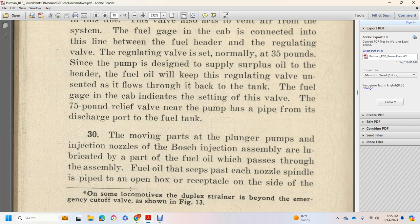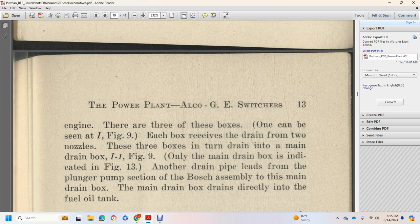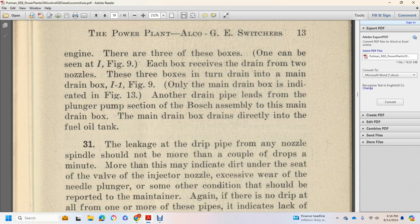30. Moving parts of the plunger pump, injection nozzle, and Bosch injection assembly are lubricated by part of the fuel oil, with the passage through the assembly. Fuel oil seeps in the pass. Each of the nozzle spindles is piped into an open box receptacle on the side of the engine. There are 3 boxes. One can be seen at I in Figure 9. Each box receives drains from 2 nozzles, and the 3 boxes in turn drain into the main drain box, I1 in Figure 9. Only the main drain box is indicated in Figure 13. Another drain pipe leads from the plunger pump suction boss assembly to the main drain box. The main drain box drains directly into the fuel oil tank.